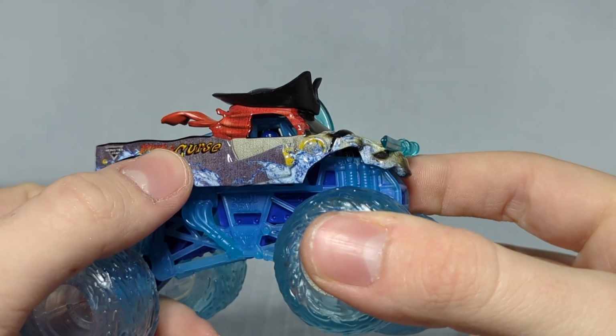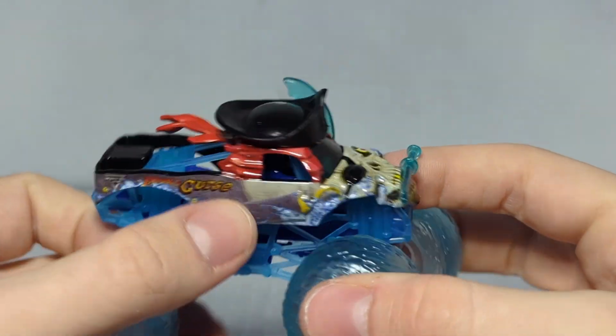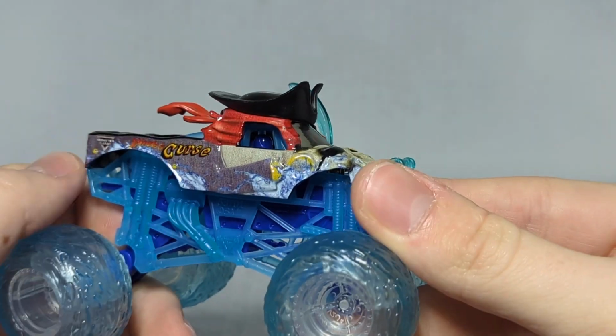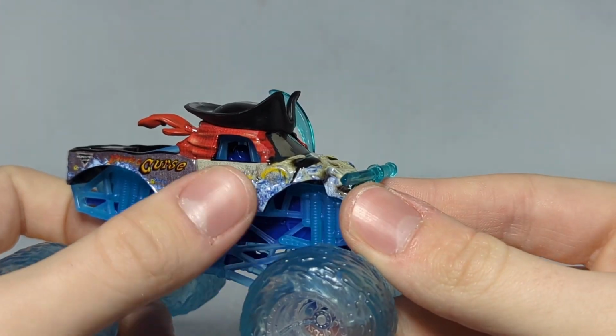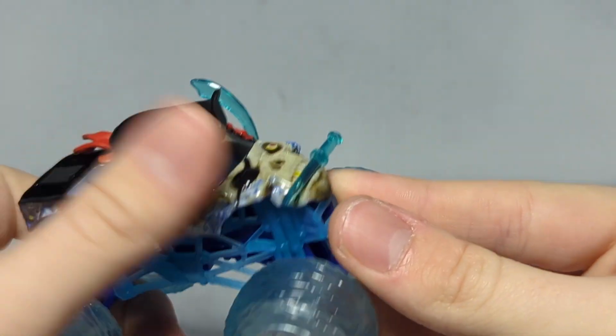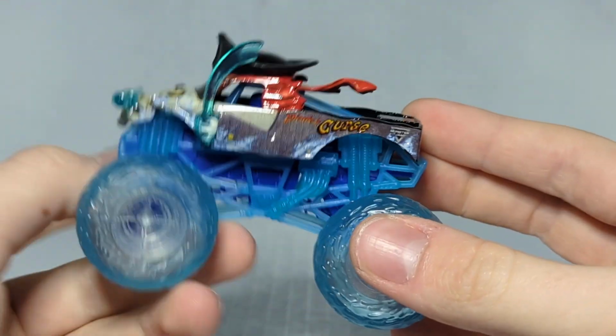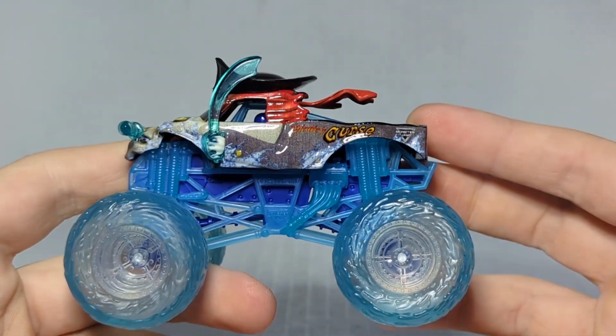Monster Jam, Pirate's Curse logo right there. The shirt itself is a lighter gray. As you can see, it's not the black that it usually is, which I think is interesting. You got the buttons on the shirt there with the hook, the bandana, and the hat. And like I said, the water splashing up the side. This side is exactly the same. Almost. It's got a couple differences.